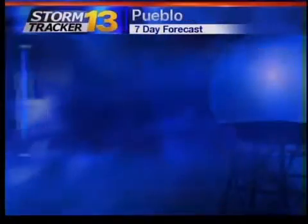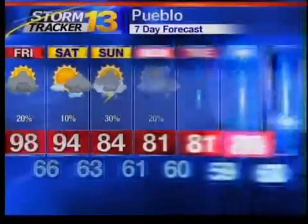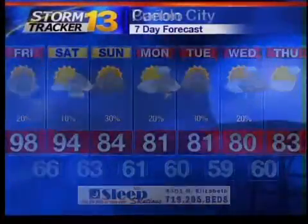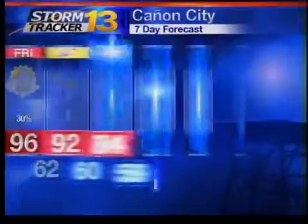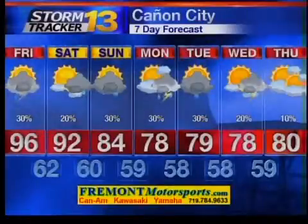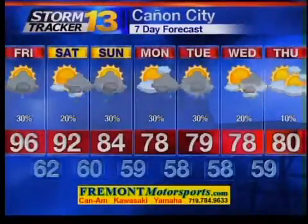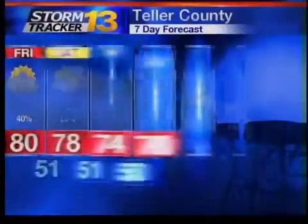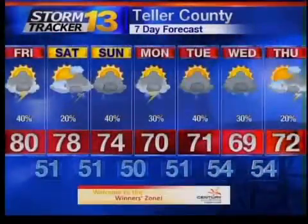Into the Pueblo area, same story, only one more day of the 90s up through Saturday, and then the 80s to follow with overnight lows into the 60s. Strongest potential for moisture still is going to be Friday, today, and Sunday, folks, so keep that in mind. Notice in Canon City, 2 more days of the 90s, and then the 70s to follow with overnight lows into the high 50s. In Teller County, of course, best potential for moisture moving through that area.